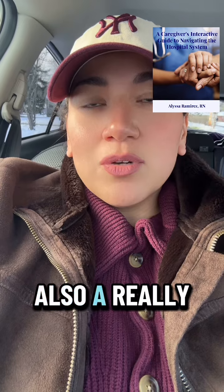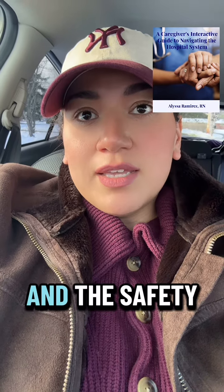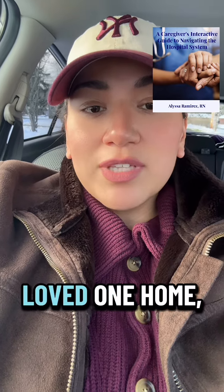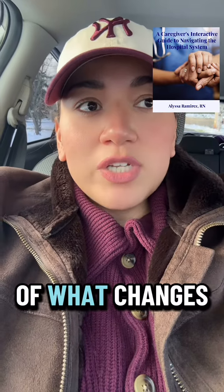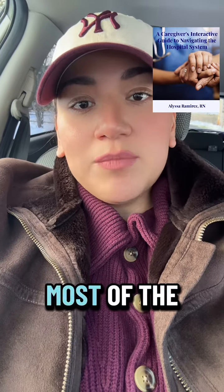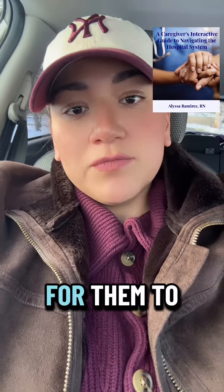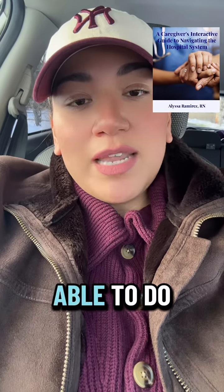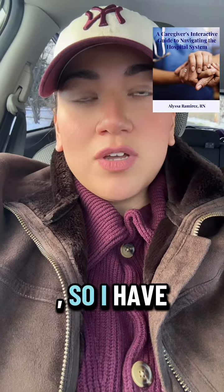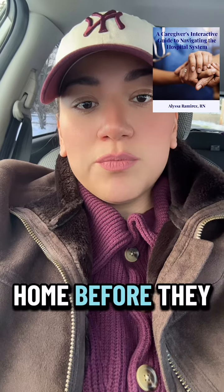And then also a really good feature is the medication reconciliation form and the safety checklist, because a lot of times whenever you're thinking of taking your loved one home, you're not thinking of what changes have occurred in their body. They're weaker most of the time than they were before, so you have to adapt to those things for them to be safe at home. Maybe they're not able to do things without some sort of assistive device. So I have a pretty comprehensive list about what needs to go in the home before they get there.